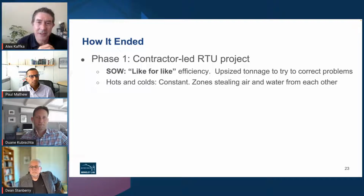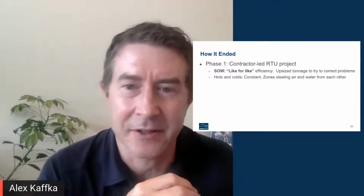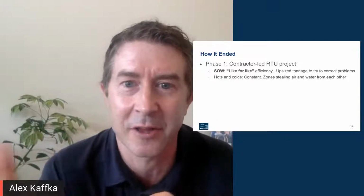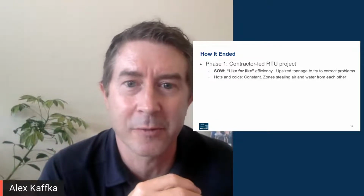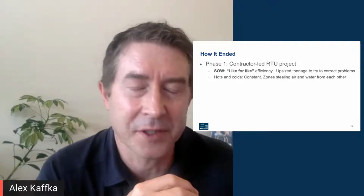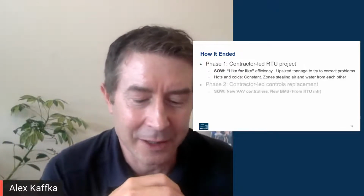And because the building had a lot of problems, the decision was made to upsize the tonnage when it wasn't really necessary. So the owner ended up paying for increased tonnage to try and solve problems that could otherwise have been corrected through a little bit of engineering work. We had the situation with tons of hots and colds. So we have these zones stealing hot air or cold air, I should say, and hot water from each other. Not a great situation.